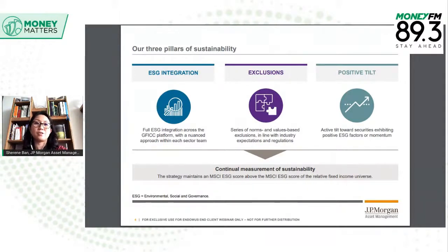Firstly, ESG integration. We already mentioned our entire global fixed income team has been determined fully ESG integrated by our dedicated sustainable investing team. Now, this really starts with a common research platform of analysts that conduct proprietary research focused on various inputs. They range from financial metrics, which we've been doing for a while, but it also takes into account ESG considerations. This is then embedded into our portfolio construction stage, as well as our risk oversight. So really integrated in the full spectrum of how we look at portfolios.